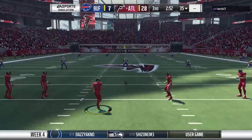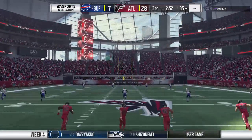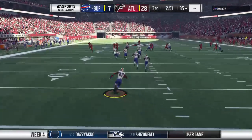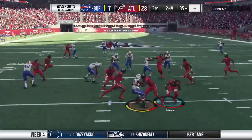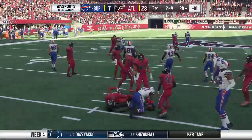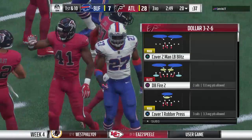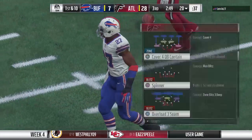Now here's Bryant to kick it away. Fielded about a yard deep. And the decision to come out is going to cost him 5 as he's taken down right at the 20. The Bills offense now, they get set to head back onto the field.